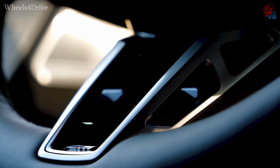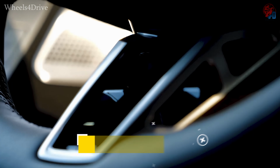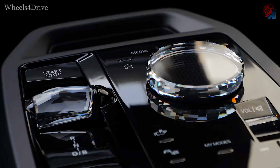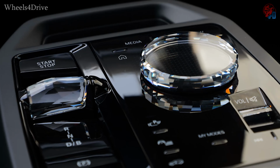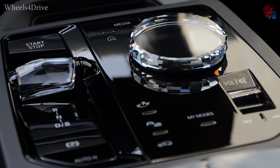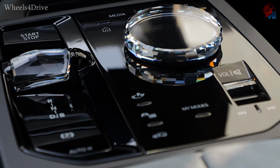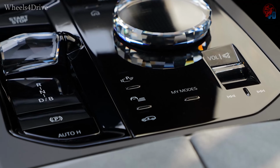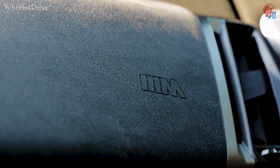Tech lovers rejoice. The iX is packed with gadgets. 5G connectivity, augmented reality navigation that projects directions onto your windshield, even a self-parking system that remembers your favorite spots. But here's the catch, half these features are locked behind expensive packages. Meanwhile, a Tesla Model X throws in gaming and Netflix standard.